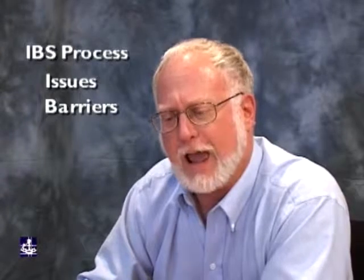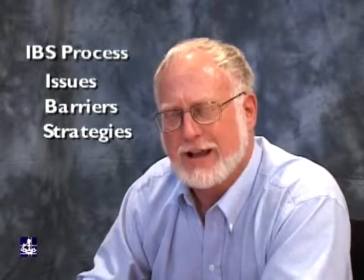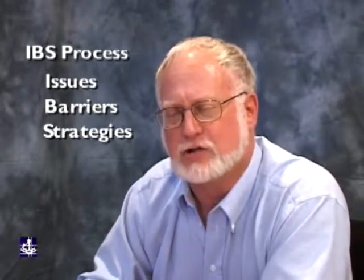The process is easily learned by managers and employees and is used, as a matter of fact, in over 160 companies currently. This is the way the process works. There are 3 phases: the issue phase, the barrier phase, and the strategy phase. There are 4 steps in each phase, and they're the same 4 steps. So once I reveal to you those 4 steps, you should be able to use any one of the 3 phases. The first step is what we call the idea explosion.